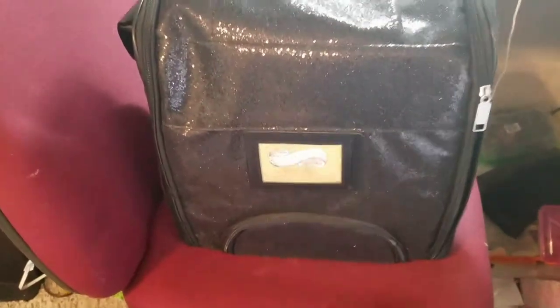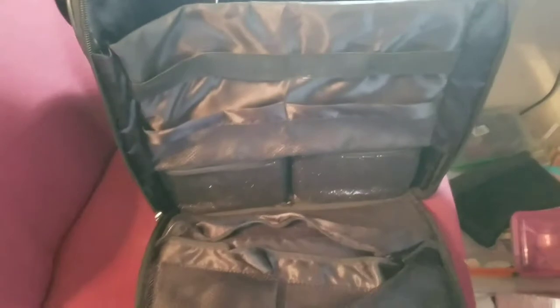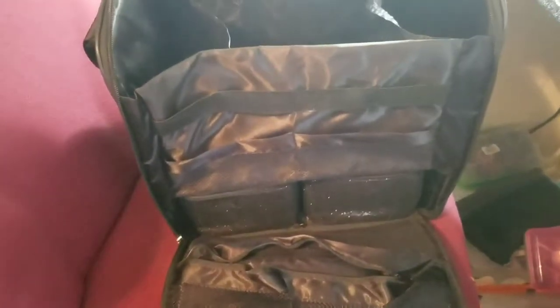Hey, my clay bag, packing up my stuff. This is actually a nail polish bag for nail artists. It's actually pretty cool. There it is, empty. Lots of compartments. It's perfect. I'm not going to be filling it to the brim like I normally do, but I'll show you guys a little bit when I'm done.